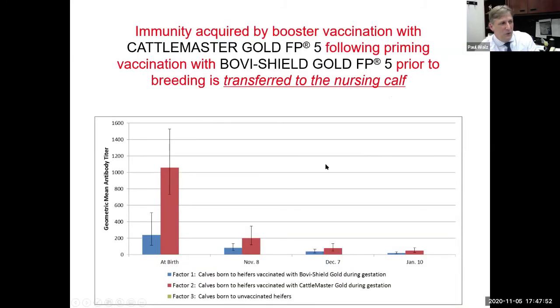And what we found was actually that the calves born from the heifers that had been vaccinated with the Cattle Master Gold, which was the inactivated fractions of BVD, actually had higher colostral transfer of antibodies compared to those that were dosed with the modified live. This is something I think we really need to look at in greater detail as a community, because this might be an avenue for enhancing immunity in those calves and maybe preventing some of those summer respiratory cases.